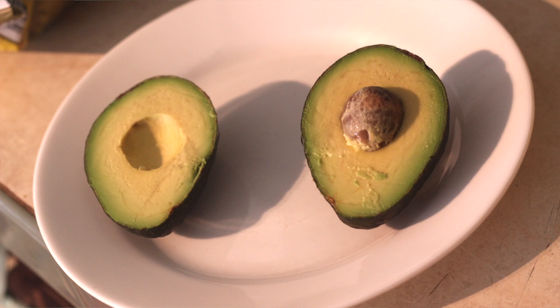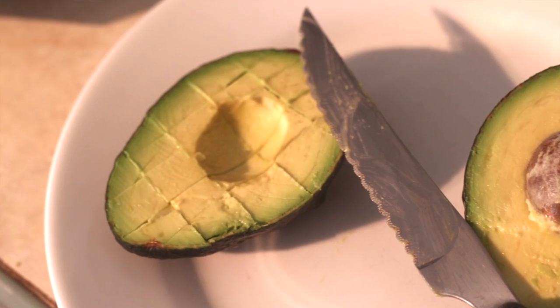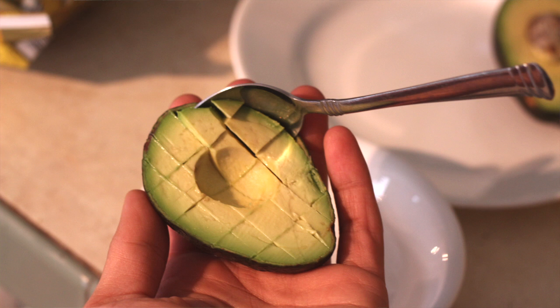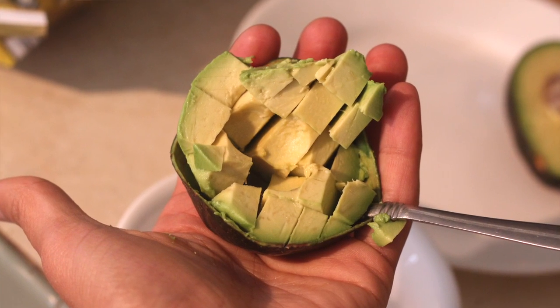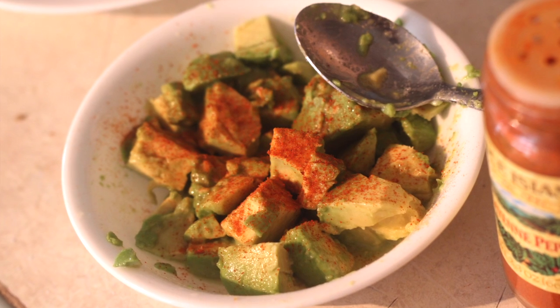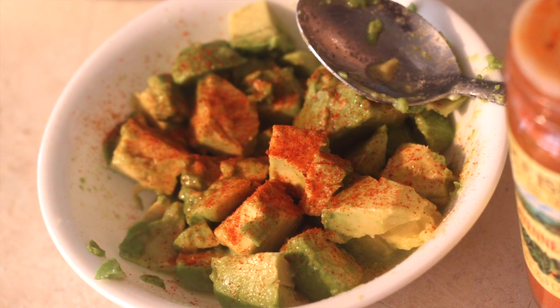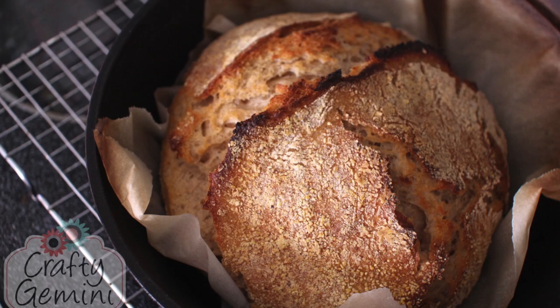To prepare my avocado, I generally will just cut it in half, right, so open it up, and then I just score it on the inside with the peel still on. I score it and make little cubes, and then just take a spoon and scoop it out into a small bowl. To season it, I usually will add just a sprinkle of some sea salt and a little cayenne pepper, and then of course the juice of half of a lemon. I toss that around and I'll just eat that sometimes.